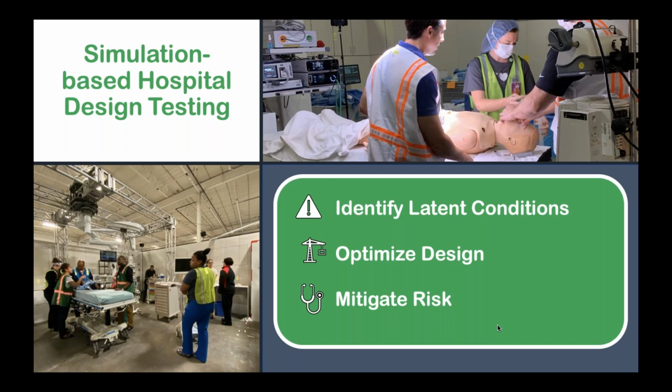design alternatives. It can be applied to test functionality and limitations of the environment for both routine care and infrequent and high-risk clinical scenarios. And like I mentioned before, it also provides the architect team with insight into clinical processes that they would not otherwise be able to observe.